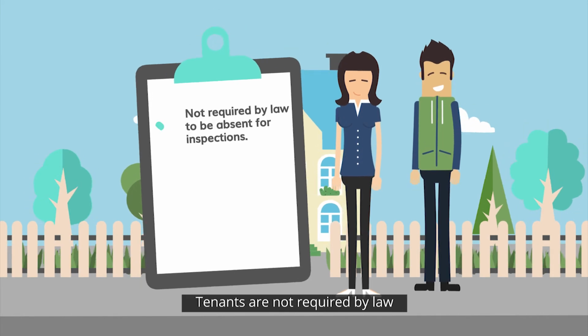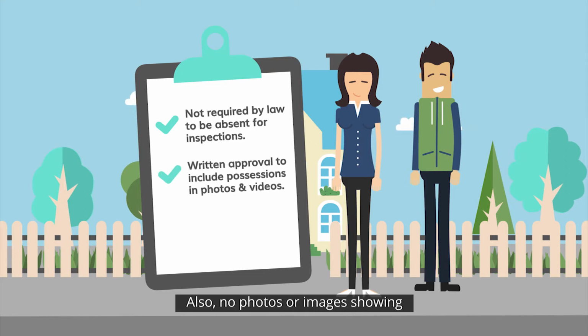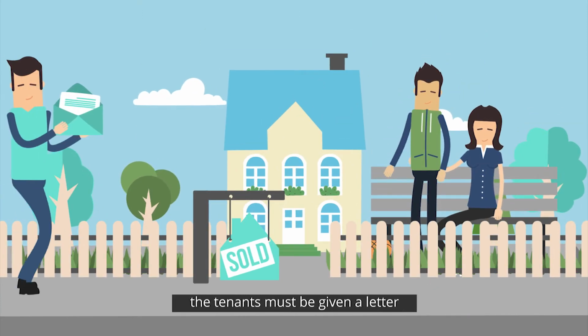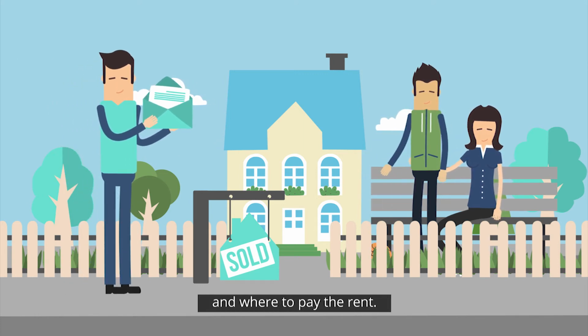Tenants are not required by law to be absent from a property for inspections, whether they be private inspections or open homes. Also, no photos or images showing the tenant's possessions can be used in advertising the property on Airlisting or the large listing sites unless your tenant agrees in writing or email. Once the property is sold, the tenants must be given a letter advising them of the new property owner, the new owner's details, and where to pay the rent.